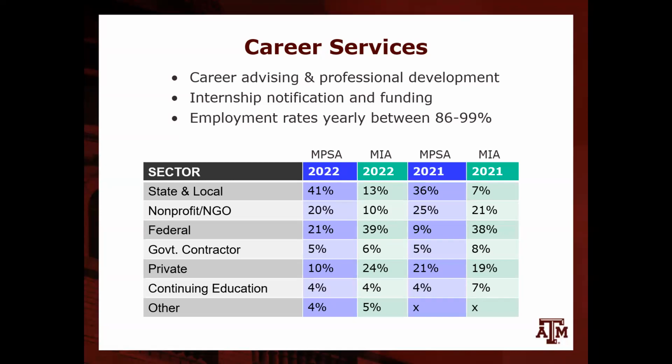Those workshops are going to cover things like resume development, putting your LinkedIn profile together, doing a mock interview and recording yourself and getting feedback on those types of things, putting together a cover letter. How do I write an effective cover letter? How do I network effectively with other people? Really important, whether you're an introvert or an extrovert, to know how to do that effectively. And our employment rates each year range between 85 and 99% employed for those who respond to us.